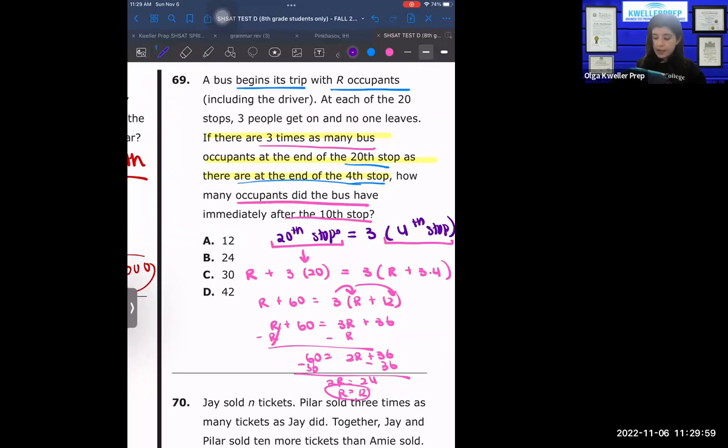So after the 10th stop, we're starting with R plus 10 times three people are added every stop. Now we know what R is, so we just plug that in. So we get 12 plus 30. You guys are right. The answer is 42.